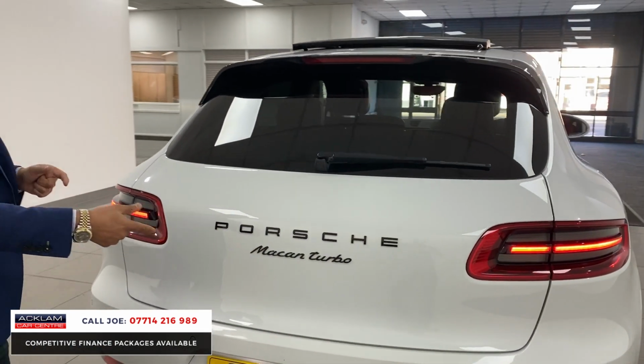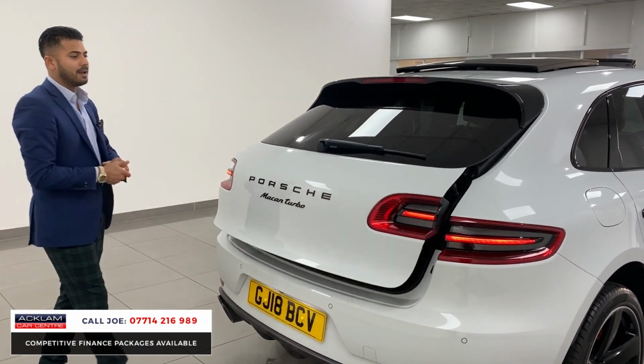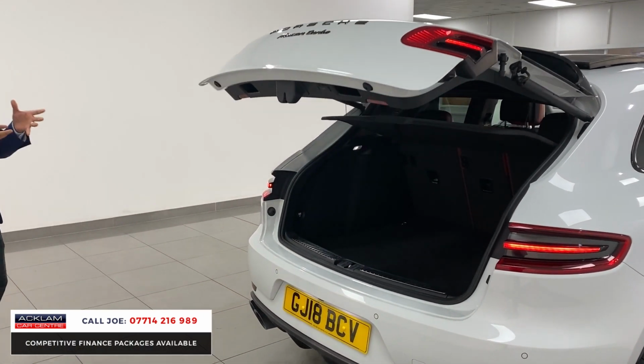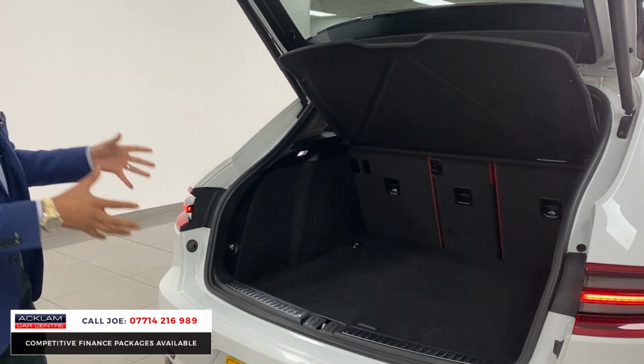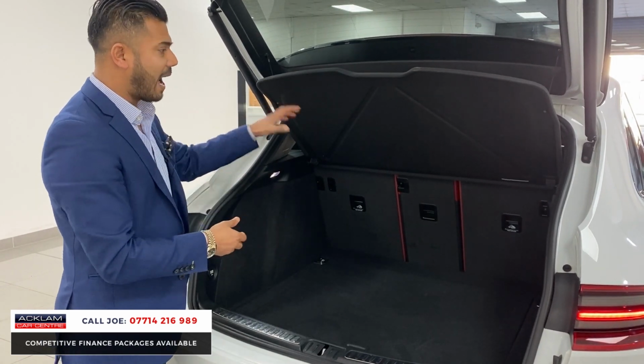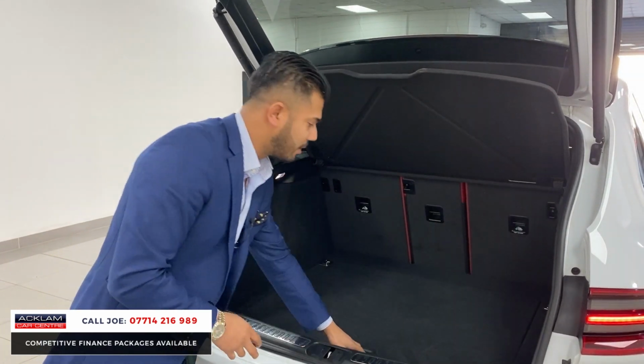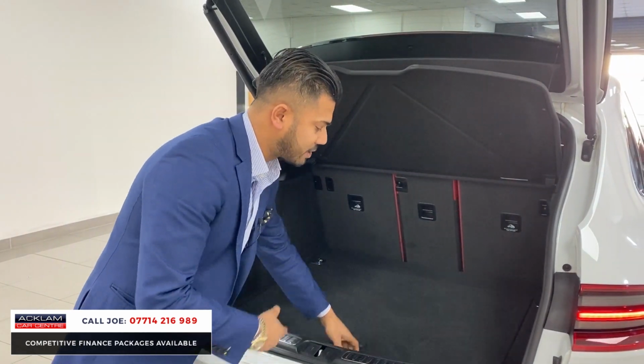And then to open the tailgate, which is the auto tailgate, you press that button under the window wiper and off you go. You've then got a very good sized boot, because remember, this is not the biggest four-wheel drive that Porsche do, but the size of the boot is more than enough, and the seats go down, and this comes out altogether, so it is pet friendly as well. Underneath there's more cubbyhole space, the subwoofer.